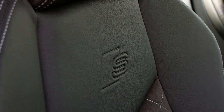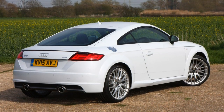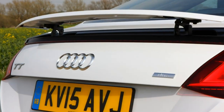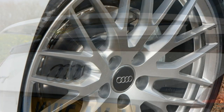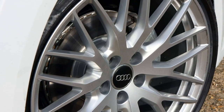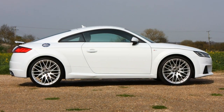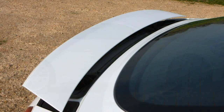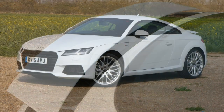If fuel economy and low tax rates are a priority, this is the one to go for, with an impressive claimed 67.3 miles per gallon average and CO2 emissions of 110 grams/km. It's not slow though, with a big 380 Nm slug of torque, taking the car from 0 to 62 miles per hour in 7.1 seconds and onto a top speed of 150 miles per hour on the road. It's quiet and smooth, but capable of very fast acceleration when you need it.